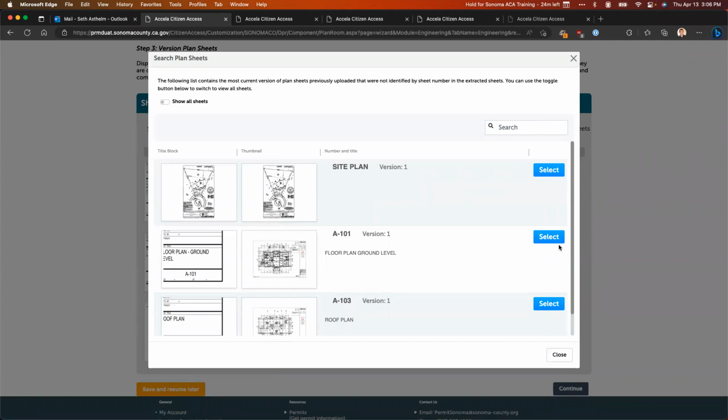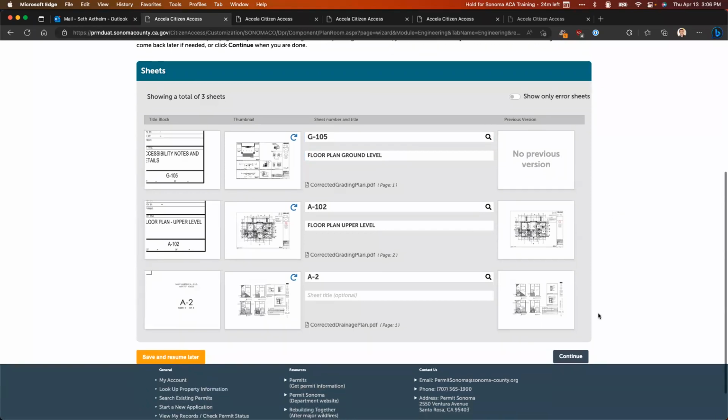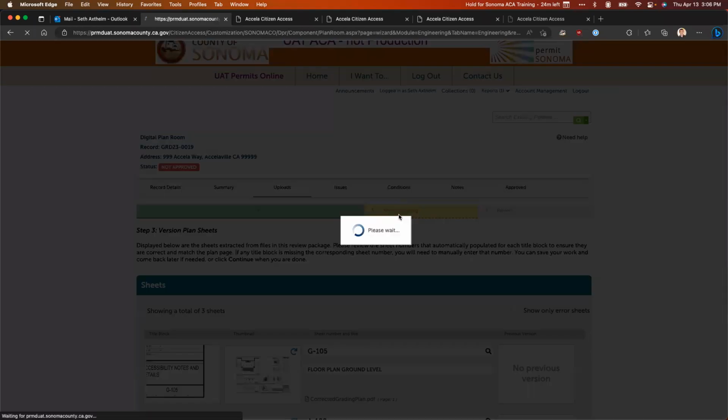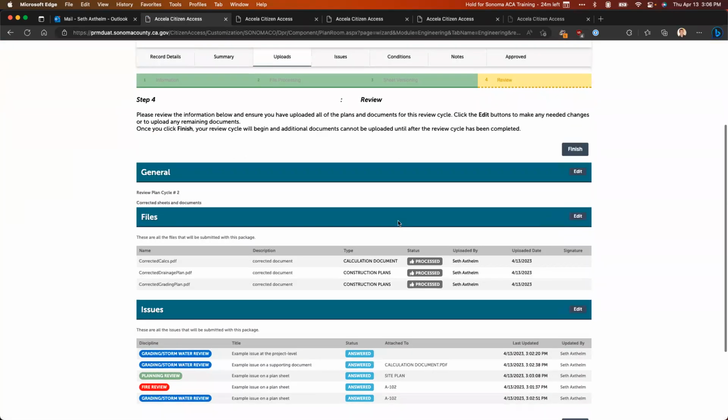So I could come in here and say, oh, it was actually supposed to be this one. And it'll link it up to that previous one for me. Now, in my case, this is actually a new sheet. So I'm going to go ahead and switch it back to the previous sheet number. And then I'll be able to move forward towards submitting my review package.